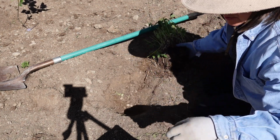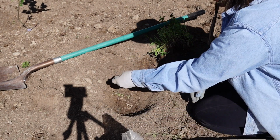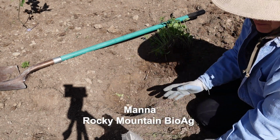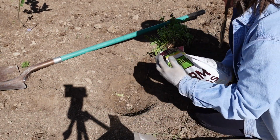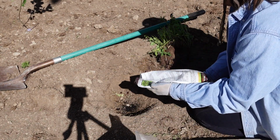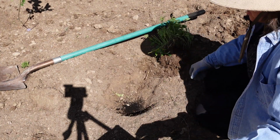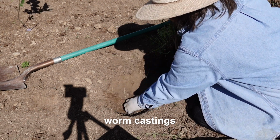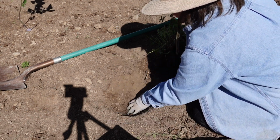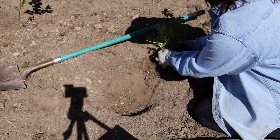It's great, looks good. What I'm going to do is put a little bit of this, called manna from Rocky Mountain Bioag, and I found that it really helps my new plants get a good start. And then these are just worm castings, and I just want this first time, because I'm never going to plant this again, unless I transplant them, so I just want to give them a really good start.